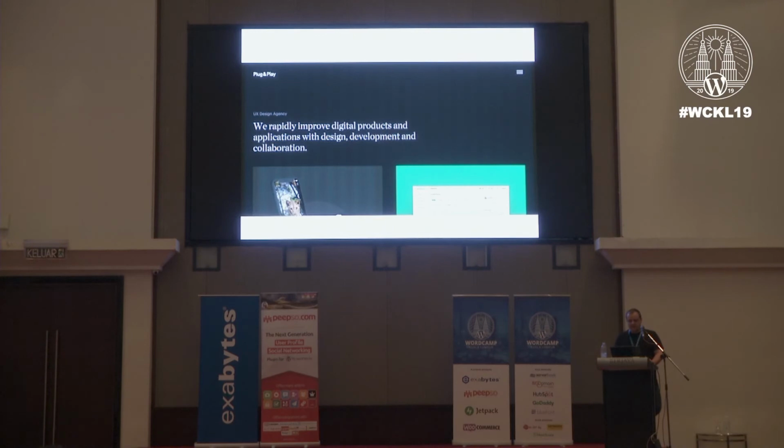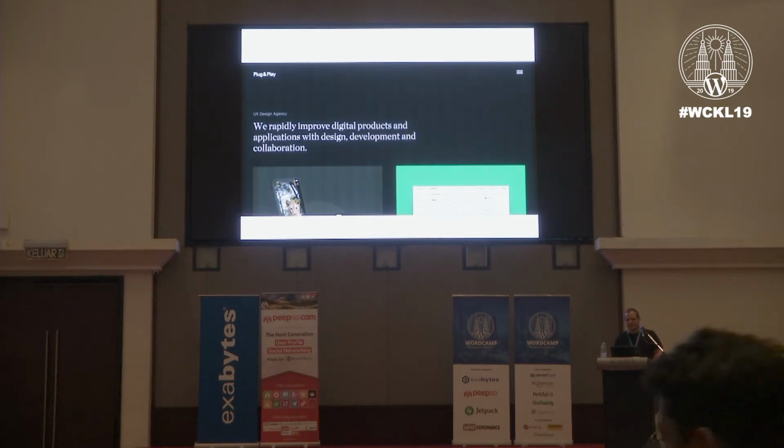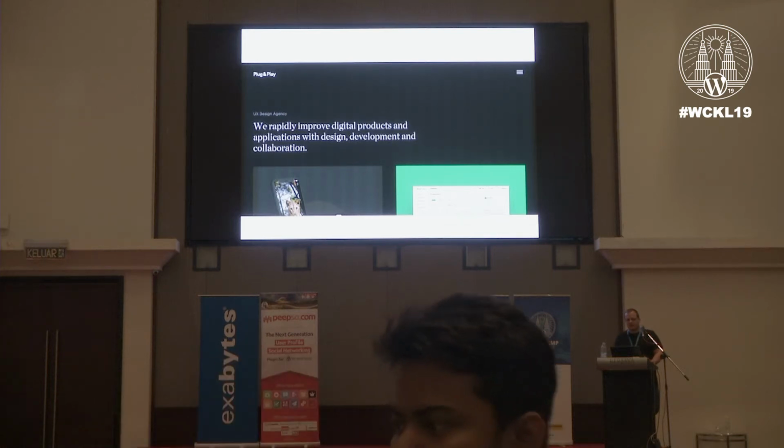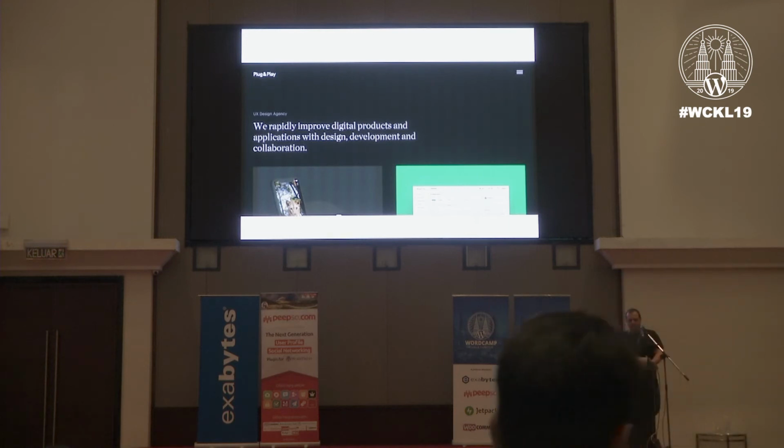So it's another agency website. As you can see, theirs is pretty straightforward, right? They're a UX design agency, and they rapidly improve digital products in application with design, development, and collaboration. So if you're looking at them, as a service business, you're probably not going to steer towards contacting them, right? Because they grow digital products. Whereas if you are a digital product, they would probably be the right agency for you. So they've already niched down specifically and targeted their product-based customer applications as well.